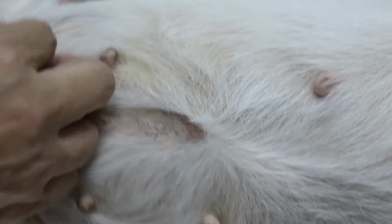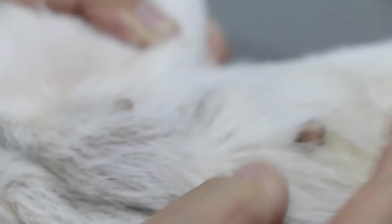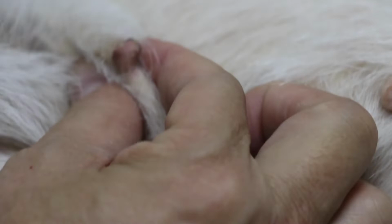So this is mammary gland number 5, because normally there are 5. So number 1, 2, 3, 4, that's number 5. It's a breast tumour about the size of a fish ball, about 4 centimeters. Okay, let me check number 2. Nothing, but there's milk. Do you see the milk coming out? There's some milk, do you see?